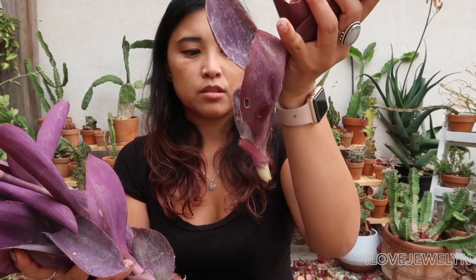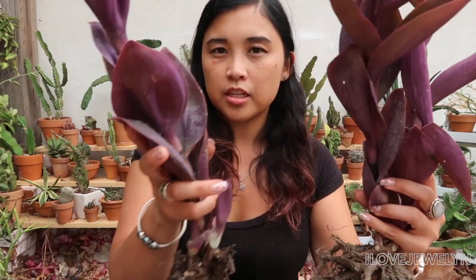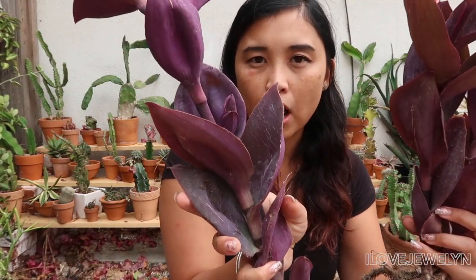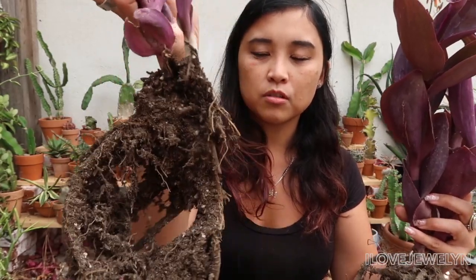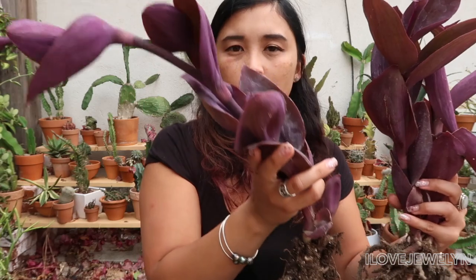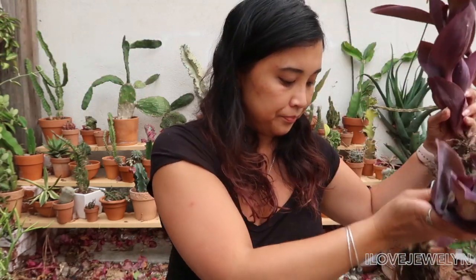So this section broke off while I was messing around with it, trying to figure out this plant, but it's fine. This is going to root up really easy. I'm not mad at that. There's also three trills here, so that's a good section. And then there's this section here. Take a look at how wide the leaves are. There's a baby. The root system looks kind of crazy, so that's a really good one.